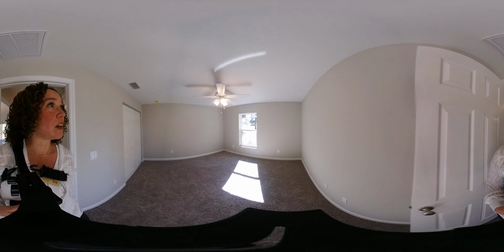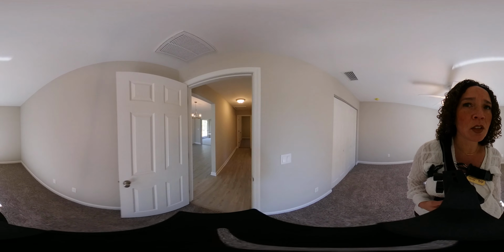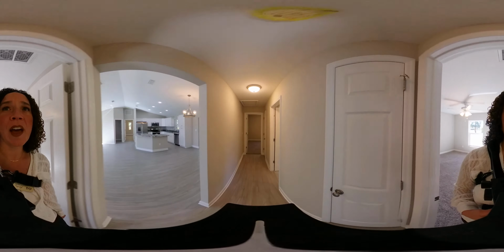We've got 2 bedrooms here. Everything is very tastefully done with neutral color palettes and nice finishes that are going to stand the test of time. Tile goes all the way up to the ceiling. You've got your tub shower combo here. We have a linen closet behind the door here. Good size, nice and deep.